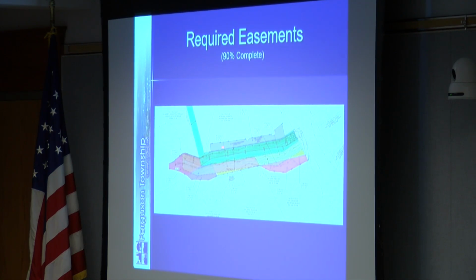Okay. So this was the original subdivision easement. This gray one here will be a temporary easement, as well as the magenta color here, this sliver, and this red are all temporary easements for construction, with these comprising the bulk of the permanent easement acquisition in this area.